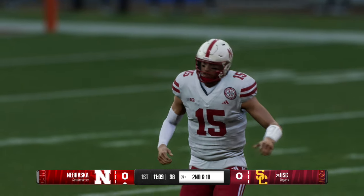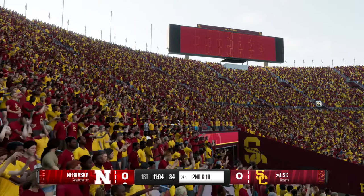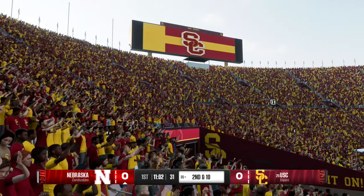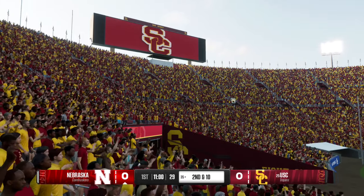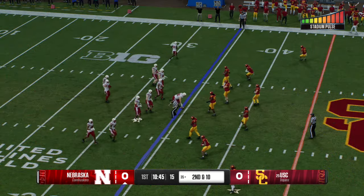And they try the middle, but stuck for no gain. Well, that's an excellent effort here by this defense, staying in their run fits. They're holding their own at the line and making the tackle. The offense just couldn't get enough of a push to get anything going there.